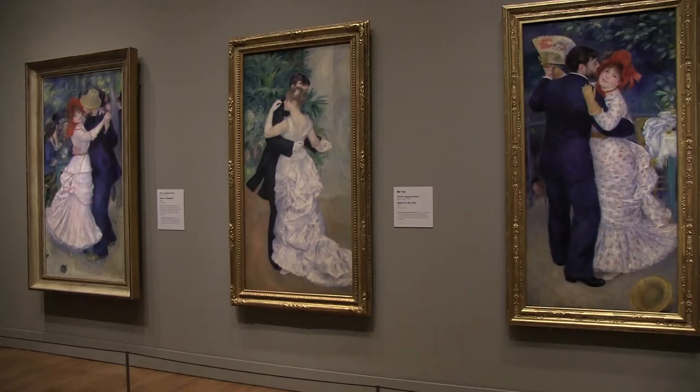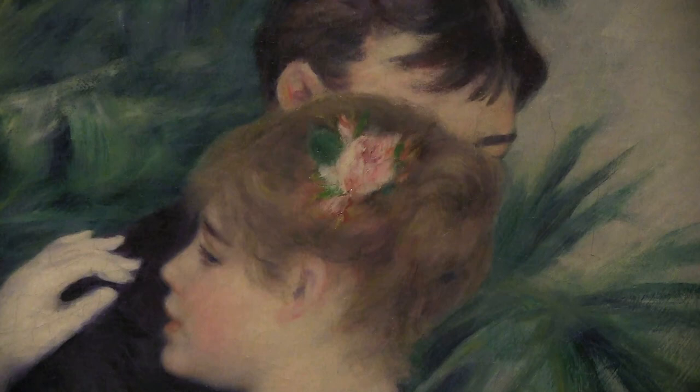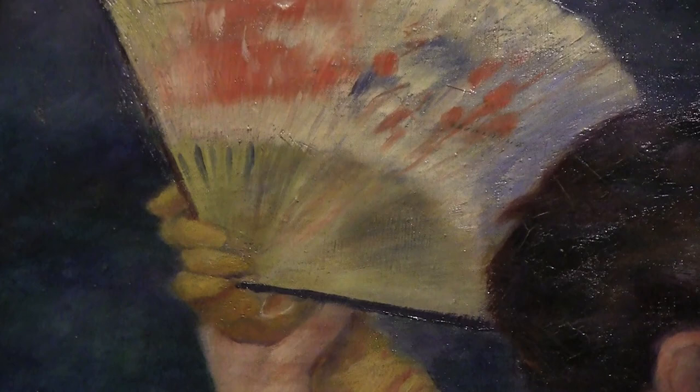Dance in the City and Dance in the Country. Renoir had painted these for his monographic exhibition in Durand-Ruel's gallery in 1883. These two were always meant to be a pair, a pendant. You get a nice sense of the differences between the formality of the city versus the informality of the country. And there are lots of delightful comparisons that you can make.